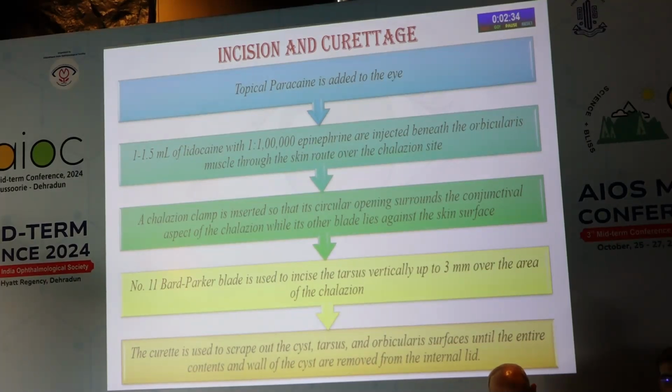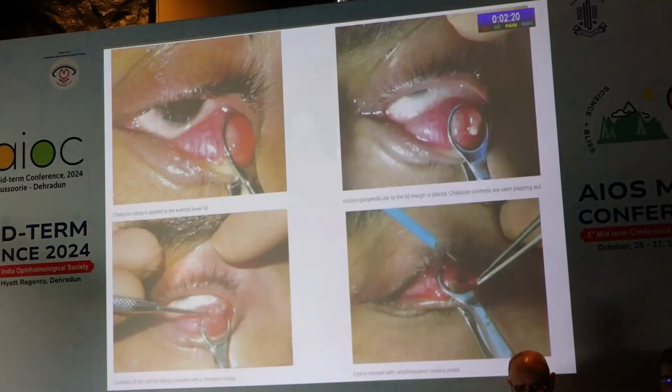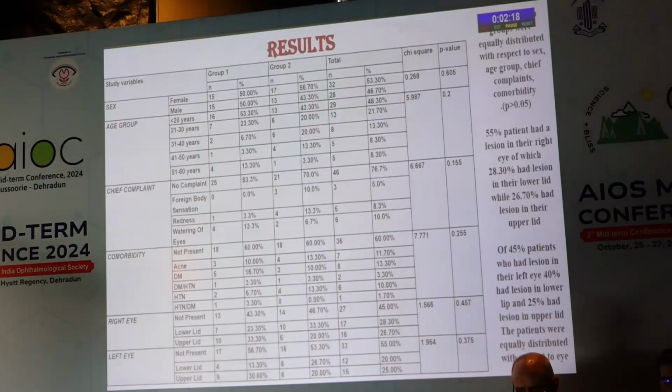Number 11 Bard-Parker blade is used to incise the tarsus vertically up to 3 mm over the area of chalazion. The curette is used to scrape out the cyst, tarsus and orbicularis surface until the entire content and wall of the cyst is removed from the internal lid. This is the procedure.